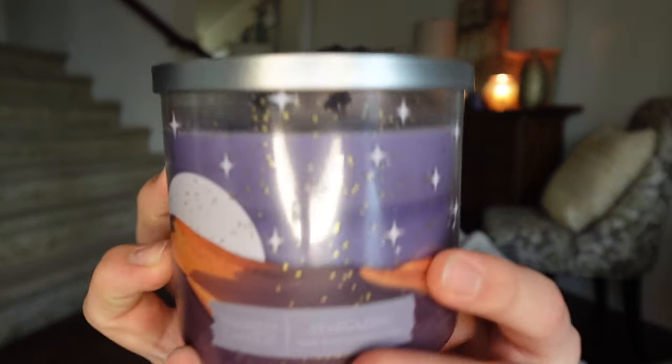And then I do have a few others that I bought that aren't new, but I'll show you guys those more at the end. But let's actually get into these scents and discuss them. So let me pull, I got my computer right here. So the first one I want to talk about is Stargazing right here.